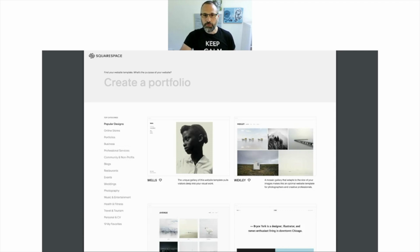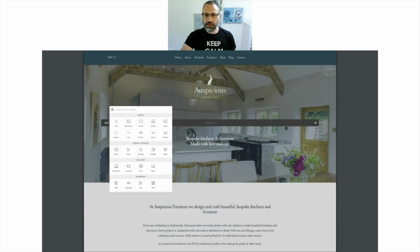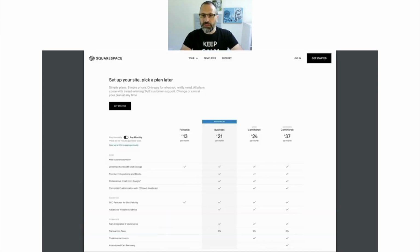So here's some examples. This is a client kitchen maker over in Nailsworth, and their designer actually developed it, and we've then helped put some SEO in place. It's quite nice. It looks really nice. And their prices, it's a bit more expensive than the others by about 3 times.